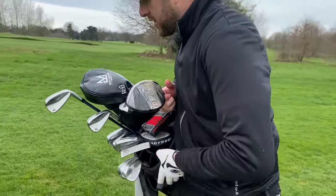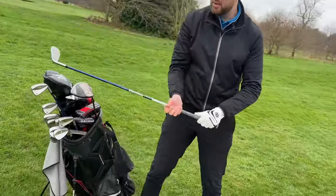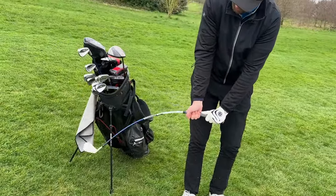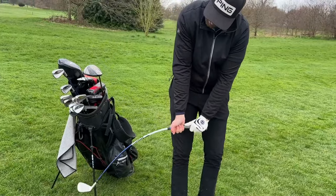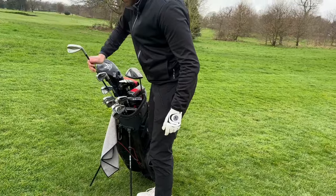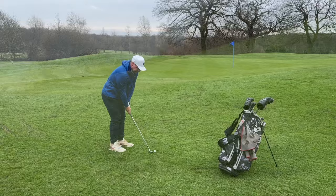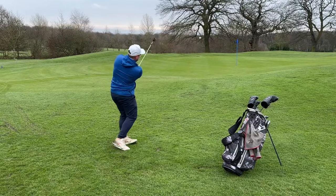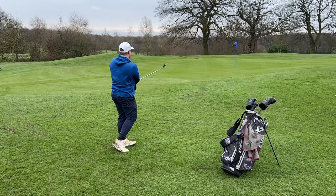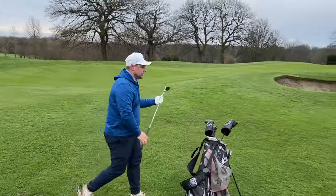Let's just show them that wedge. It's scary. This causes absolutely so much trouble. Look at that. I'll send you the shot from the first hole. Oh, you've nearly took your head off there. That is insane, isn't it? Heavy that, James. Heavy.